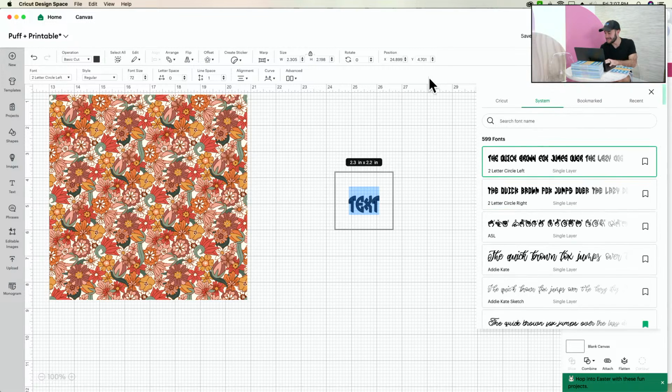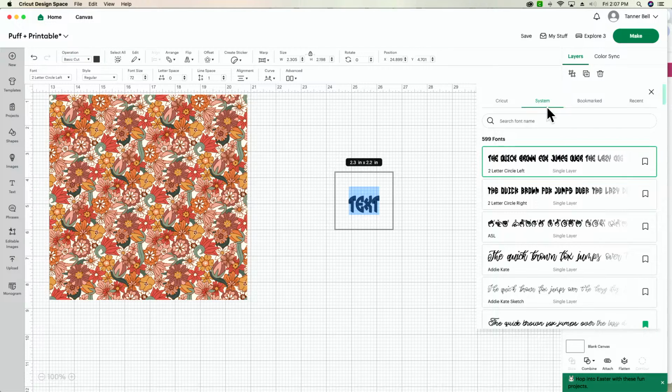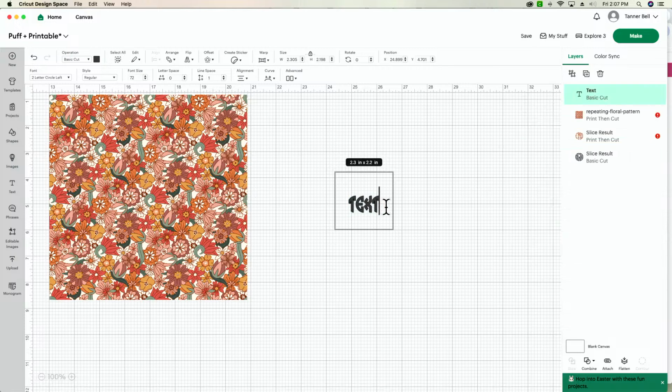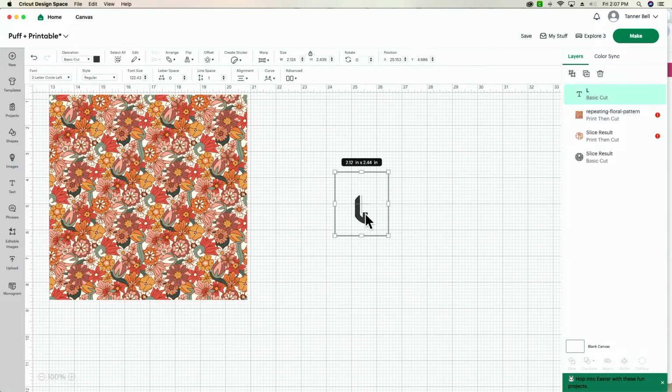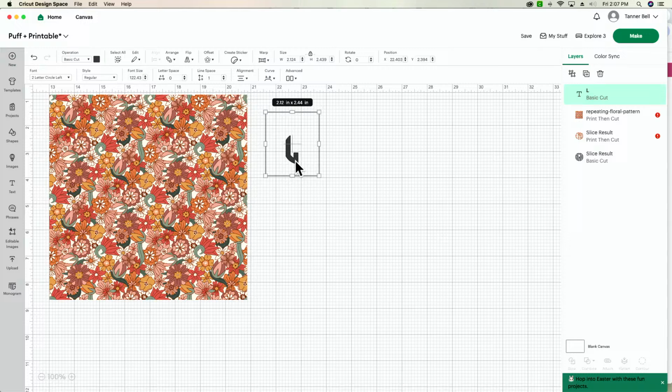So what I just did, back to share screen, is I selected the circle left. We're starting from the left side and then we're going to move to the right side, okay? So circle left, and here it is. We're just going to type in the letter L. Now, it's very small right now, guys. No fears. We're going to size them all together in just a minute, that way they're all the same size. So we have our L.